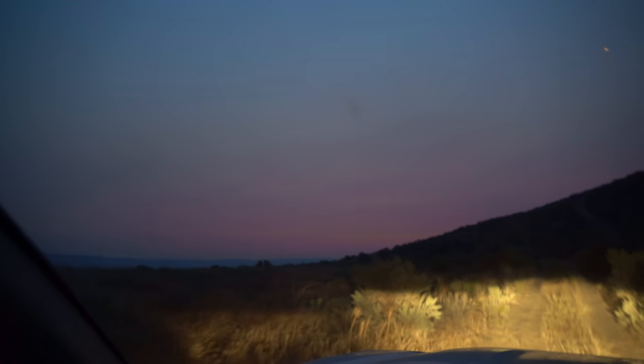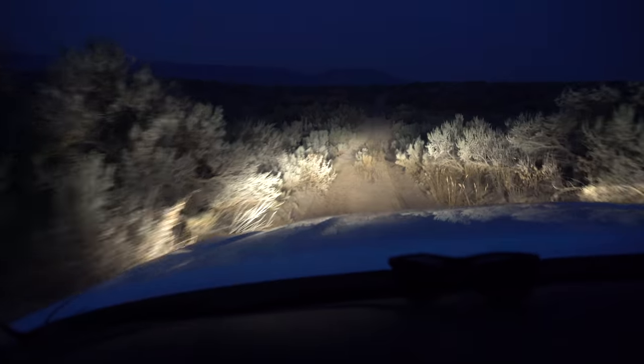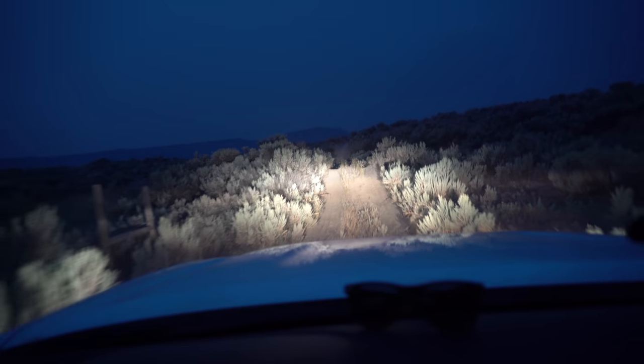Got some interesting smoky sunrise colors going on over there. Oh, I just bottomed out. These are some very deep tire grooves. It's all just dust. This place is so dusty. Oh, I need momentum. Oh, come on, baby.